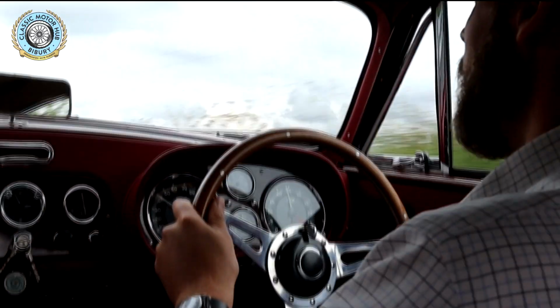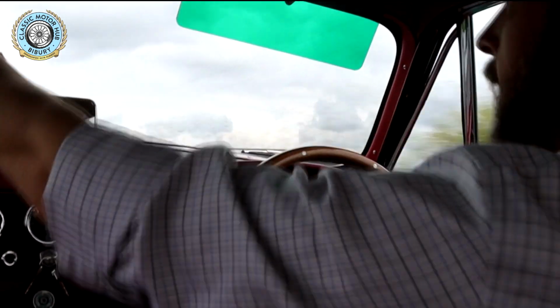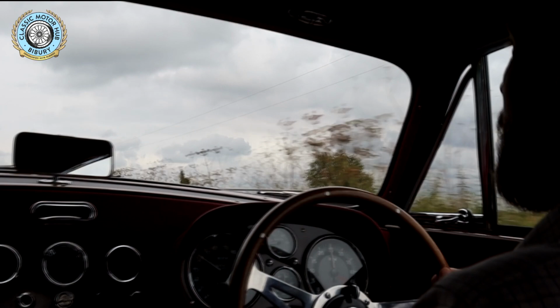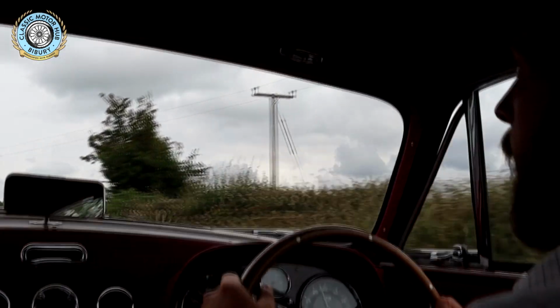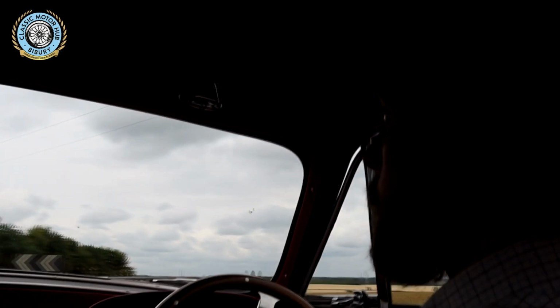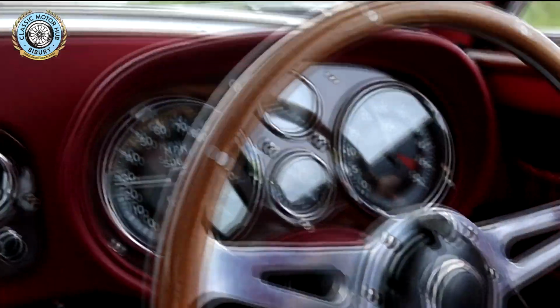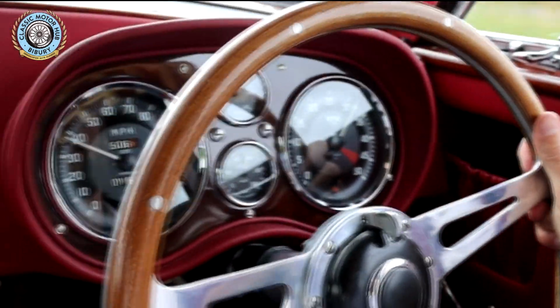I also love details like this, the green shades. I know they're beautifully period, but they just make me smile. Such a light car to drive, the handling super predictable, 50-50 weight distribution makes it just effortlessly easy, and everything done to flatter the driver.